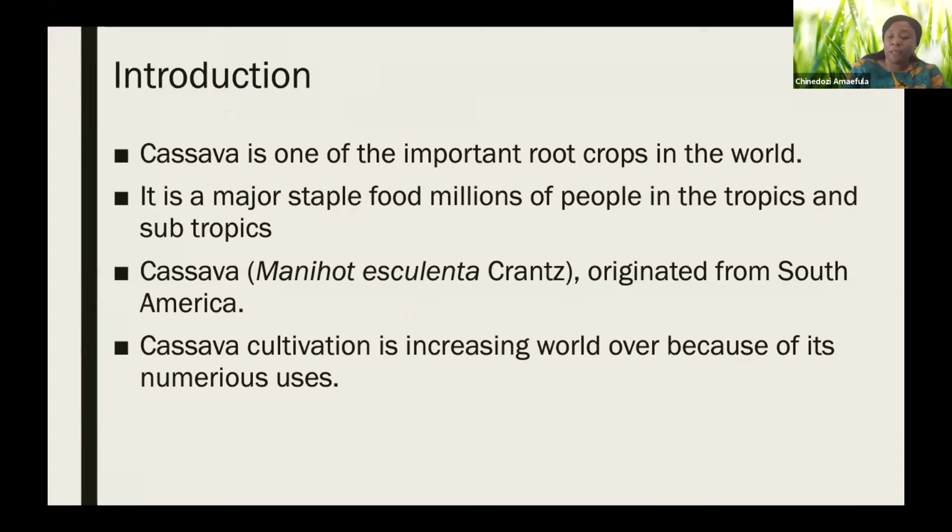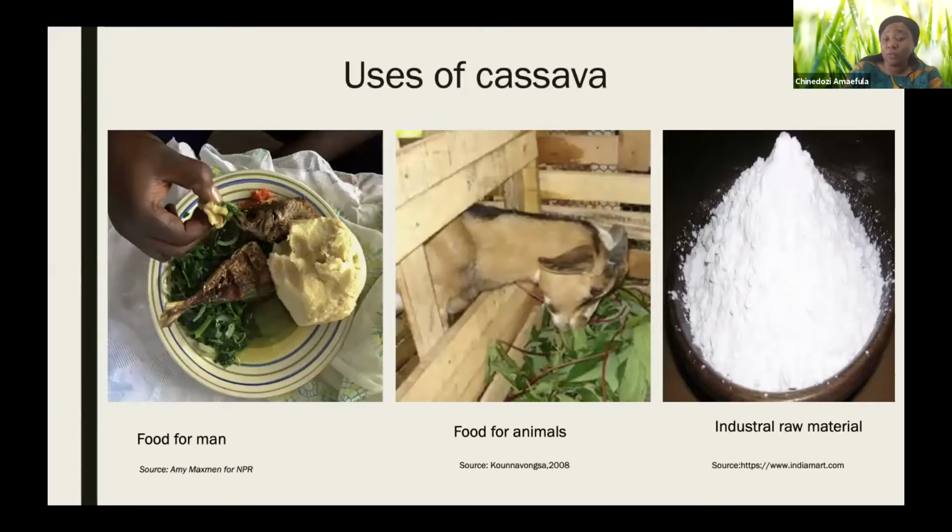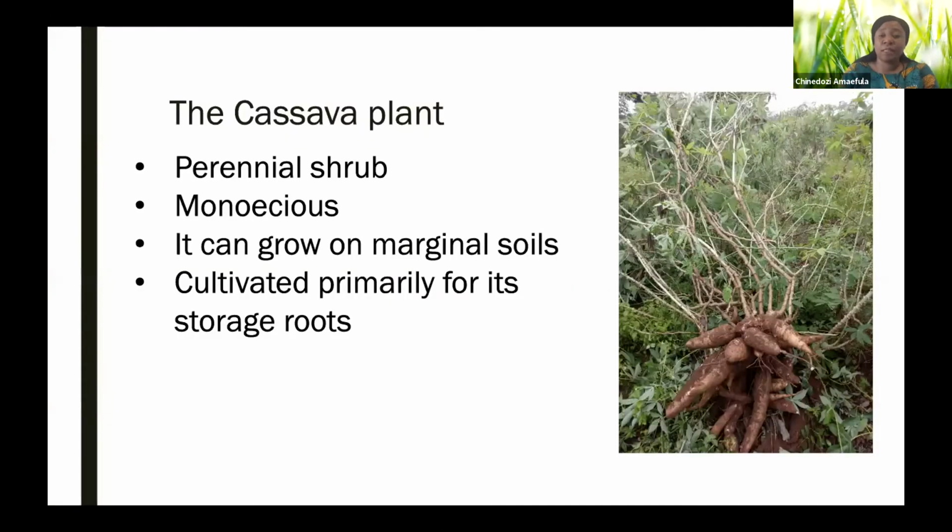It originated from South America, and it's being grown in so many places because of its numerous uses. Cassava is used for food by man. Animals also consume the leaves, and it is used as an industrial raw material, especially in the production of starch and bioethanol. It's a resilient plant. It can grow on marginal soils, usually soils where you can't grow other crops. Cassava can thrive very well in such areas, so it's fast becoming a crop for food security.